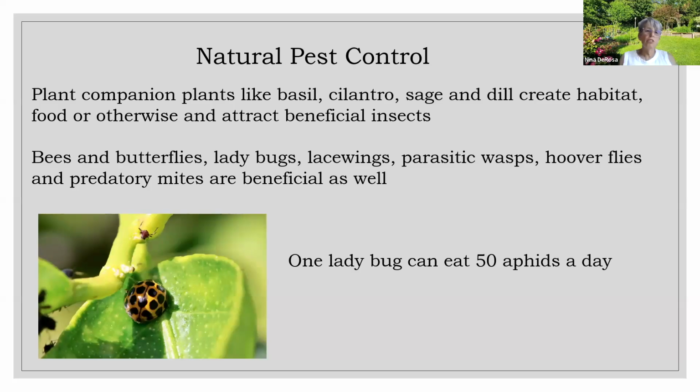So for natural pest control, you want to plant cilantro, sage, dill. They draw all kinds of insects. Ladybugs can eat 50 aphids a day. So the more of those babies you have, the better off you are. I had aphids on my peppers last year, and it was covered in ants. And I was like, what is this mess? I couldn't even pick a pepper without getting covered in ants.